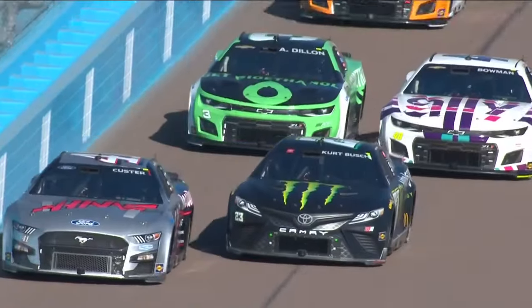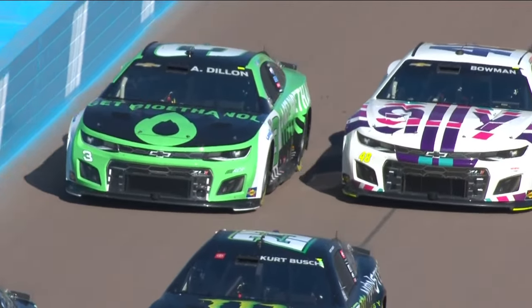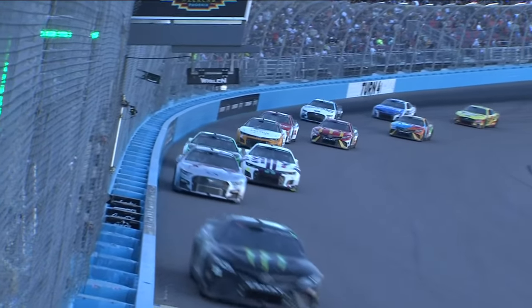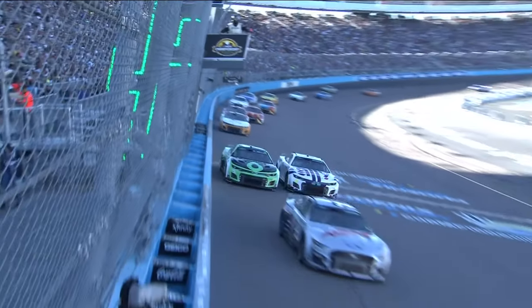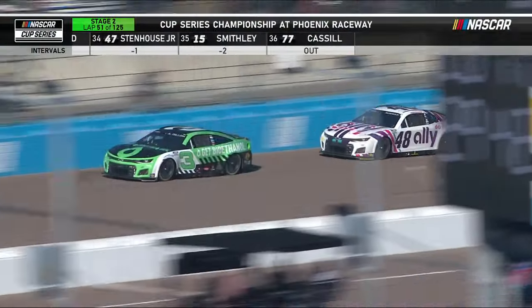Back on those drivers. A little bit of action here, Jeff. Yeah, Alex Bowman, first race back after sitting out for five races. He and Austin Dillon going at it. A little bit of contact. That continued on corner exit. Smoke flying, guys racing hard. Alex Bowman getting back into the rhythm, Dave.